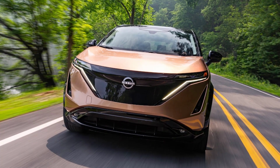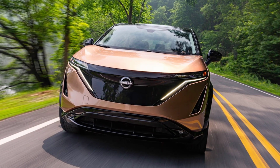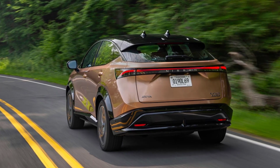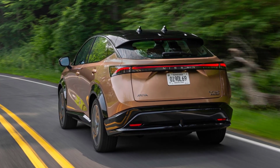We whoa'd the Ariya from 60 miles per hour in 122 feet, about on par with the Hyundai, Kia, and VW offerings, 117 to 124 feet. But it's well behind our Mustang Mach-E GT and Tesla Model Y test vehicles, 105 to 113 feet.